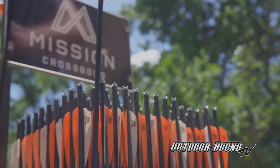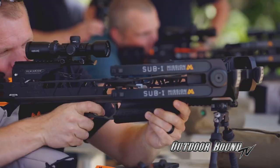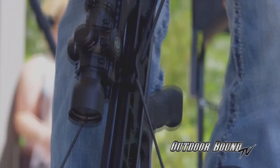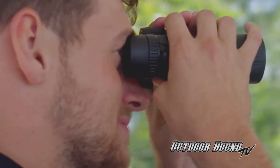Very smooth. No recoil. Nice and quiet. Your decocking device, that is the greatest thing since sliced bread. Bar none. High-end quality product. Mission, they just knocked it out of the park. I mean, I've heard hundreds of crossbows, but I've never heard one this quiet.